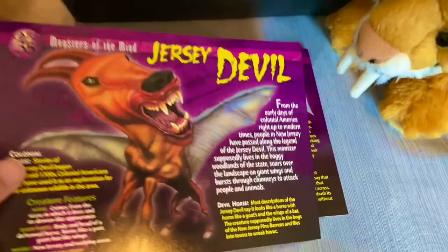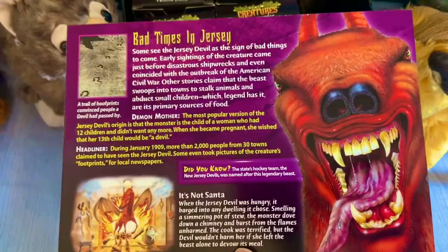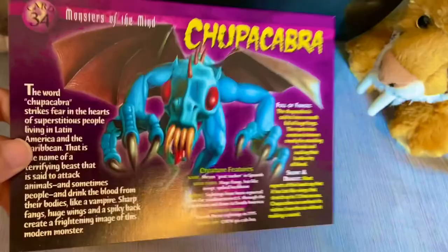And then we got the Jersey Devil right here. Yikes, looks like a goat with wings. Very frightening to look at right here. Yeah, got the Jersey Devil. Very frightening beast. And then we got the legendary goat sucker, the Chupacabra.